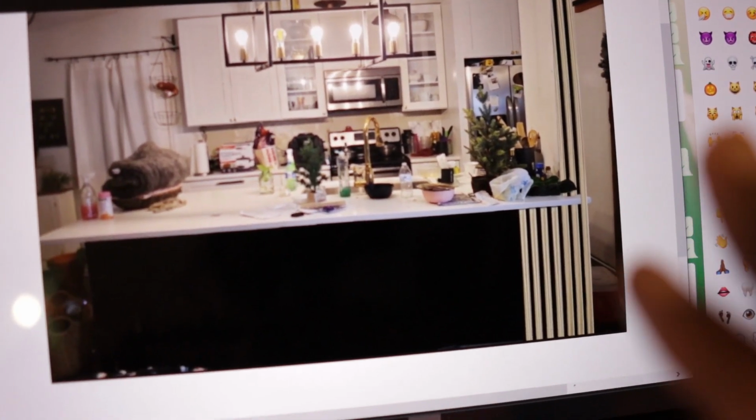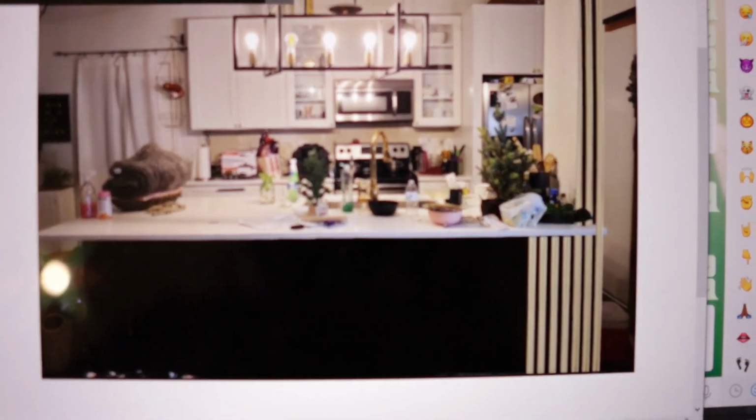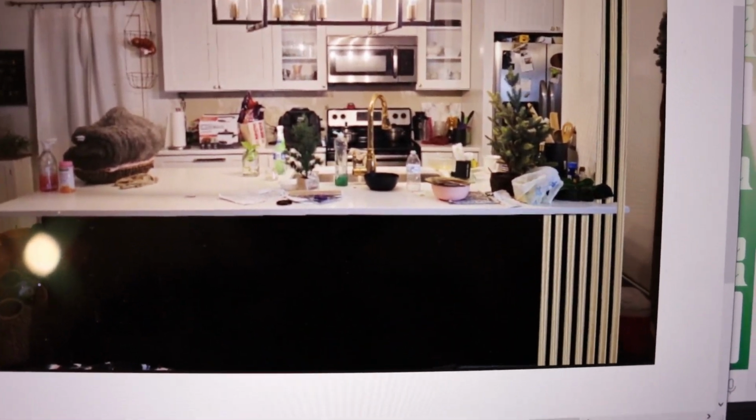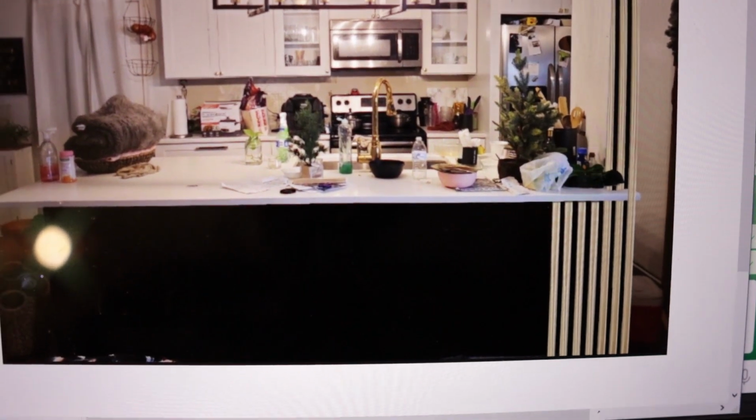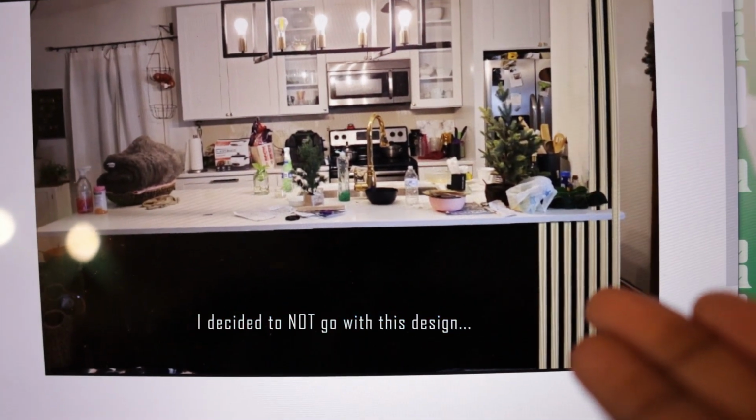So I took a picture of my island and I came up with this in Photoshop and it looks so good. And now my cousin is telling me that I have to do this look, and I'm just thinking about how much work it's going to be. But okay, look at this, right? And look at that. Yeah, I mean, okay, that looks really nice.